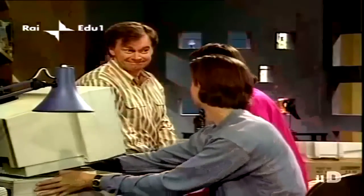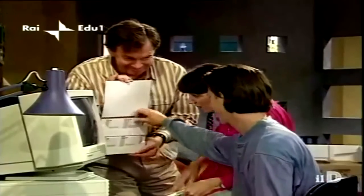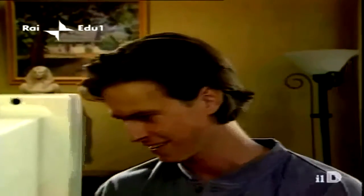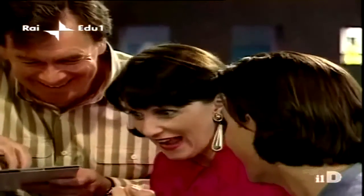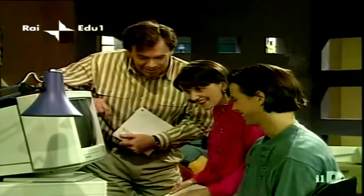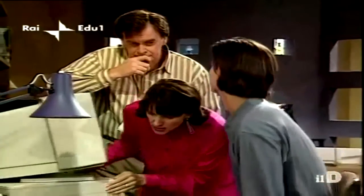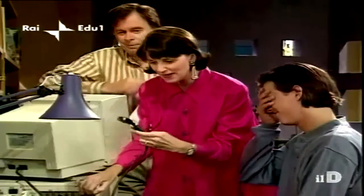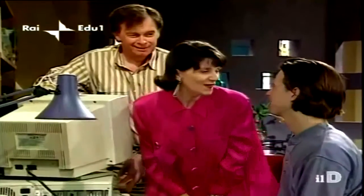Are there discs? Yes, there are discs. One disc. Okay. 5, 4, 3, 2. Turn it on, Andy. It's on. It works. It doesn't work. Is there a plug for the monitor? Yes, there's a plug for the monitor. Oh, Andy.